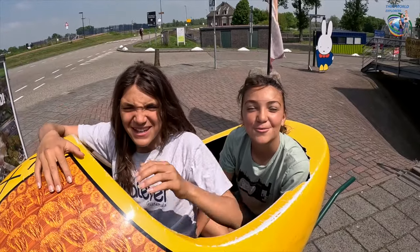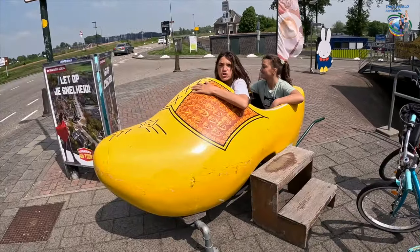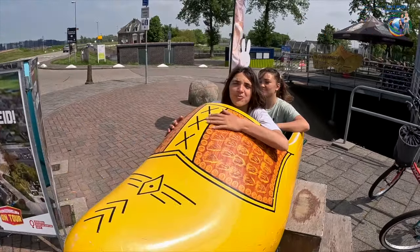Shoes. We've been living in this shoe for 18 years. Yep. Giddy up, shoe. Hey, pull up, pull up, pull up.